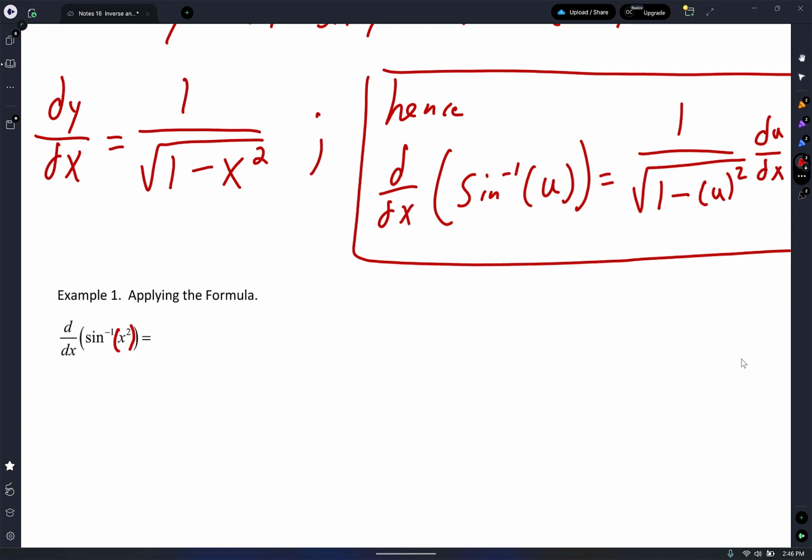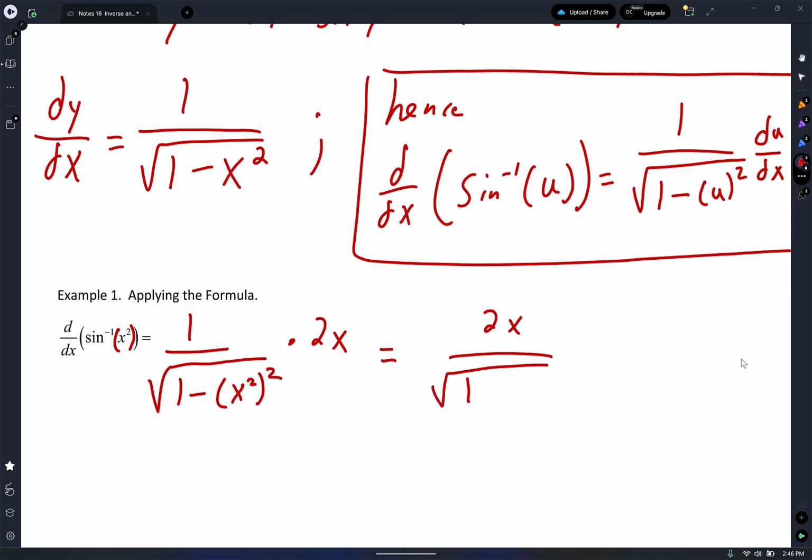What's your u? x squared. So I'm just following this right here, guys. 1 over the square root of 1 minus parenthesis, my u is x squared, so I put x squared, close it, and I put another square on it. Am I done? No. Chain rule, times the derivative of your u. What is the derivative of x squared? 2x. Make it nice and pretty. So 2x over the square root of 1 minus x to the 4th. There's my derivative.